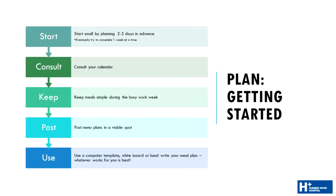When you first start meal planning, you may want to start with planning 2 to 3 days in advance. The goal is to eventually complete a 1-week meal plan at a time. Look at your calendar ahead of time and figure out where you need to be. You may have a really busy week and might have to double up on your meals for one night to use leftovers for the next night. Keep meals simple during the busy work week.